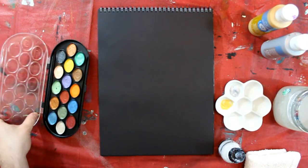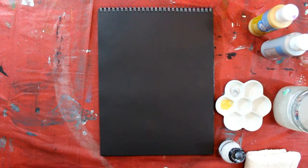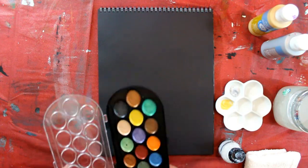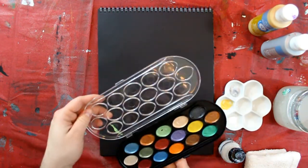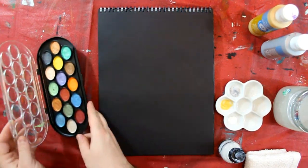So this is a metallic watercolor set. It is by Yasutomo. Not sure if I'm pronouncing that right, but these work really well on canvas. They're a little bit transparent though, so I wanted to see how they held up against this black paper.